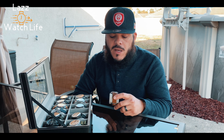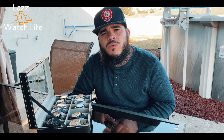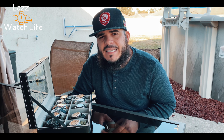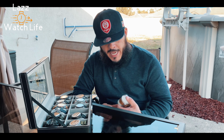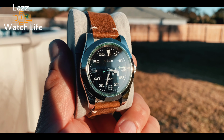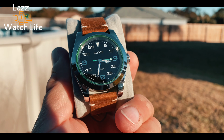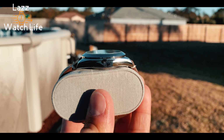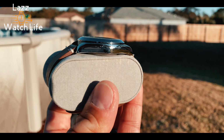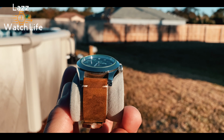But this is a watch that when I picked this up, honestly, really was more so because it reminded me of one of my favorite watches that hopefully soon I own, and that is the Rolex Air King. And I mean, just take a look at this. This is a Bliger. I usually don't recommend these off brands just simply because they're off brands, and if something happens to them, trying to get a warranty is probably going to be next to impossible. But anyways, the value you get with this is a pretty good value.